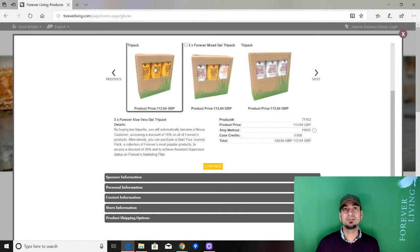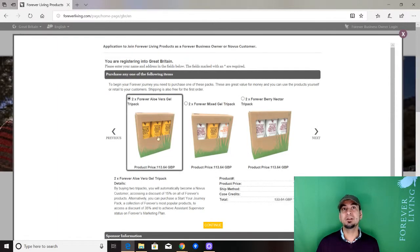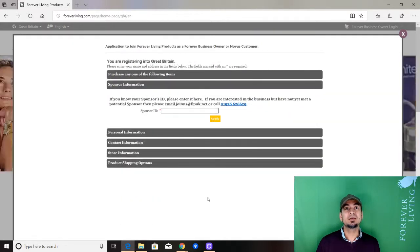So you choose the one that you like most. As you can see, there are 3 combinations: either only gel, or a mixed pack, or only aloe berry nectar, or only the aloe bits and peaches. So depending on which one you want to go for, you can select that option. That means you will get 2 of these, whichever you select, and then you click on continue.